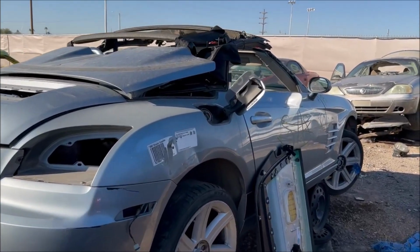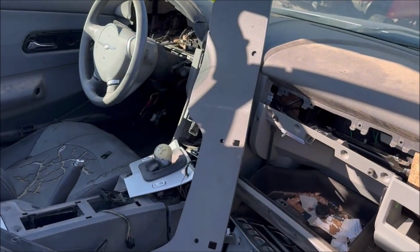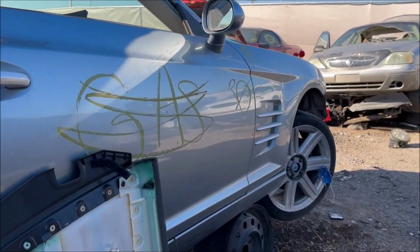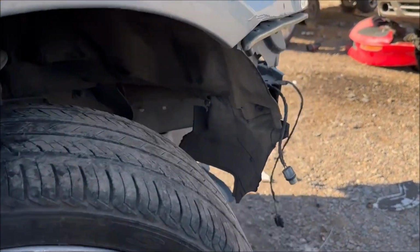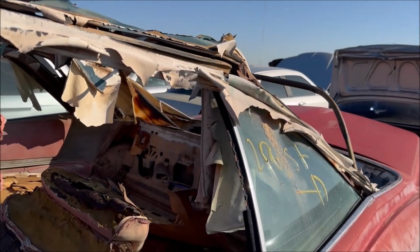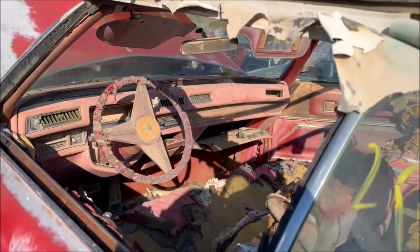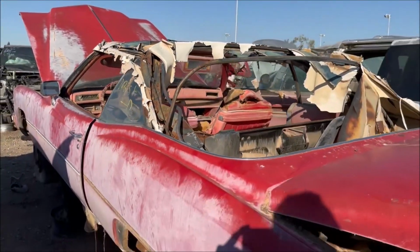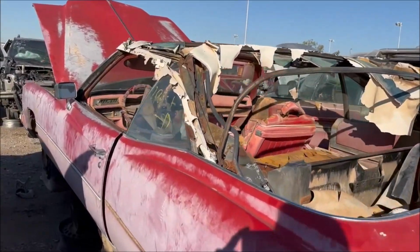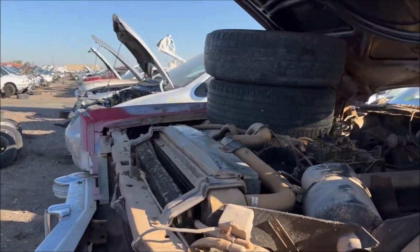This one is a really unique find. This is a Crossfire, Chrysler Crossfire from 2005 that I peeked inside, and it has a manual. Really cool car. This is why we have a lot of air travel over here, is why you hear the background noise. But check out this Cadillac. Shredded interior, but a really cool '74 Eldorado convertible. That hood goes for days.